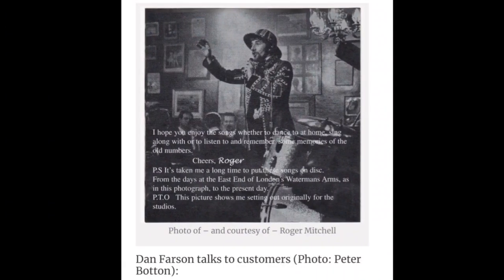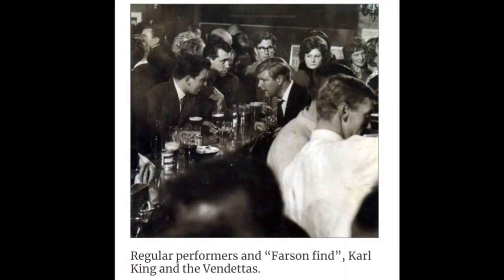Using an inheritance from his parents, Farson purchased the pub and set about making major changes. He started by renaming the pub to the Waterman's Arms, to the consternation of some locals, and hired a husband and wife team to carry out the day-to-day management of the pub.